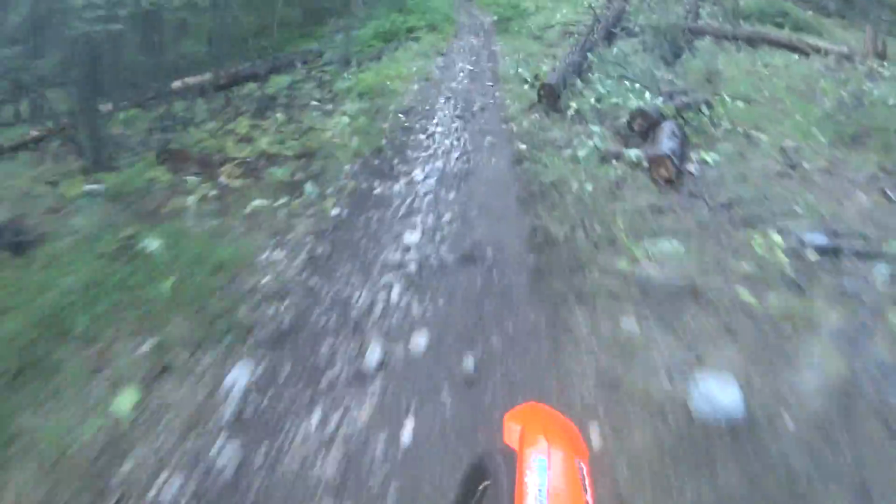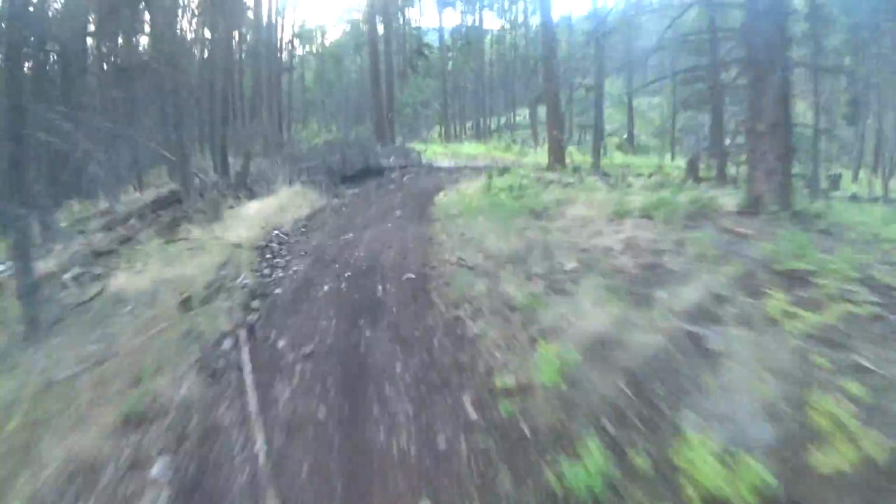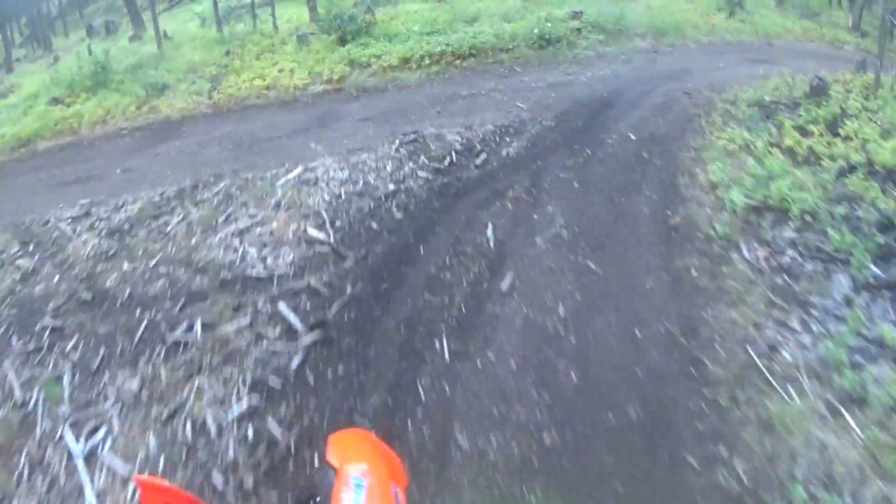Good for the tight trails because it's so easy to change direction on. Oh, that's a log. Do a bit of logging. A bike that you feel like you can ride all day long.